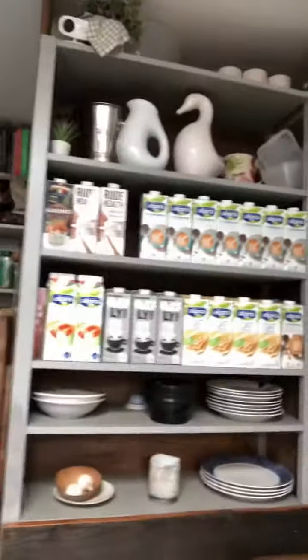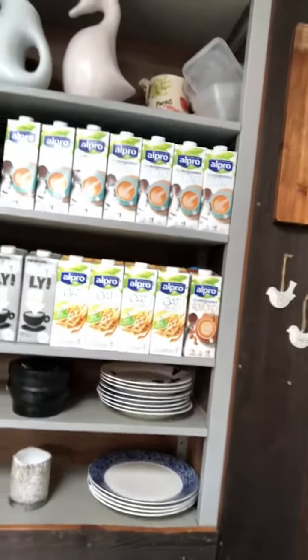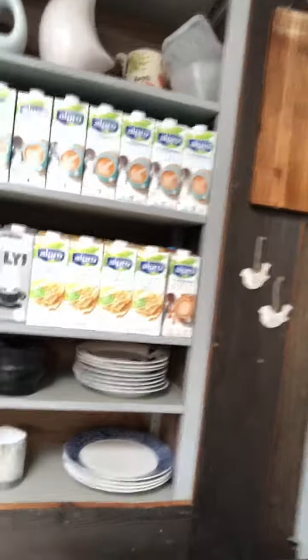So that's the fridge and the freezer. Have a look quick on our shelf here. This is where we keep all our milks. We've got quite a few, as you can see. Coconut's probably the favourite with my son, so we've got quite a lot of those in stock. And don't underestimate using things like smoothies and bits like that to really get your kiddies to eat healthy.